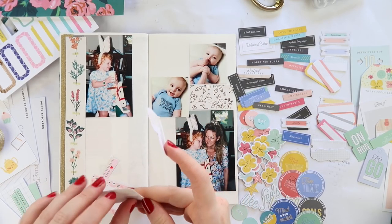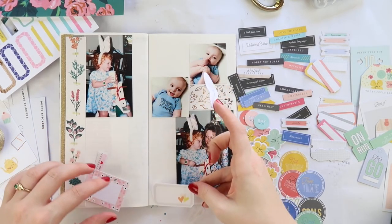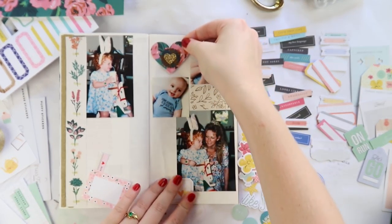So I was a bit lost with this bottom part. I wasn't quite sure how I wanted to position the labels and this heart.